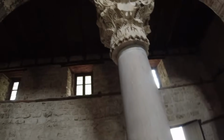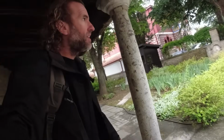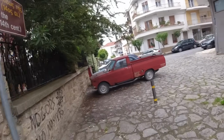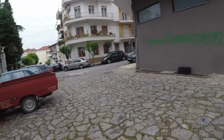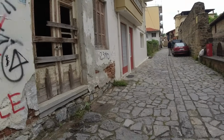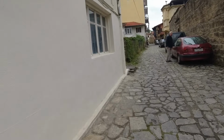So this is just the very, very beginning of what should be a truly epic journey through the mountains of northern Greece. So Edessa is just the departure point, basically. I'm going to walk over to the waterfalls, show them, and then hop in the car and get rolling and head next for Kastoria. But in the process, we'll see a bit of old Greece here.